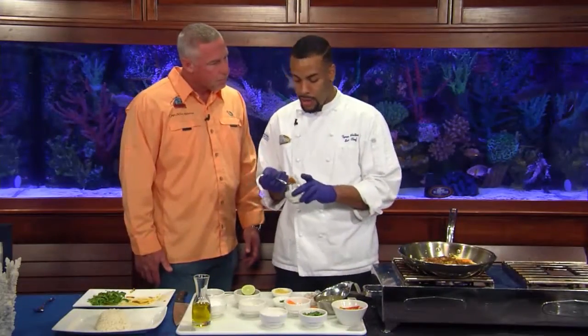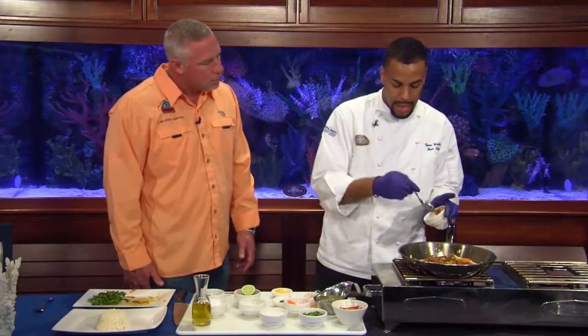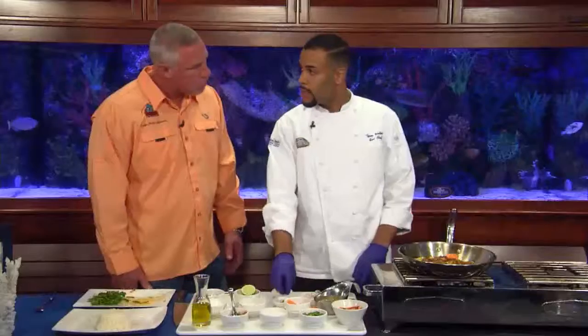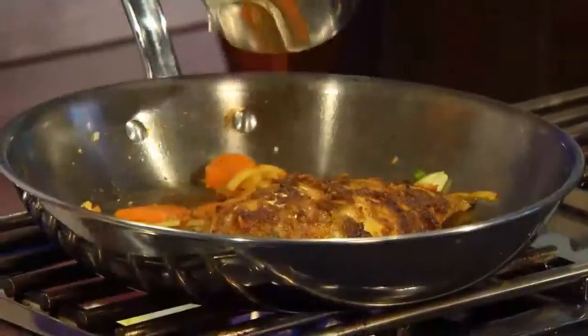Okay. I use some curry seasoning, a little tomato paste. I thin it out with a little oil. I'm going to add my green chilies. Now, in addition to the cayenne that's in there, I add a little extra fresh chilies to it to kind of really start to spice it up now.